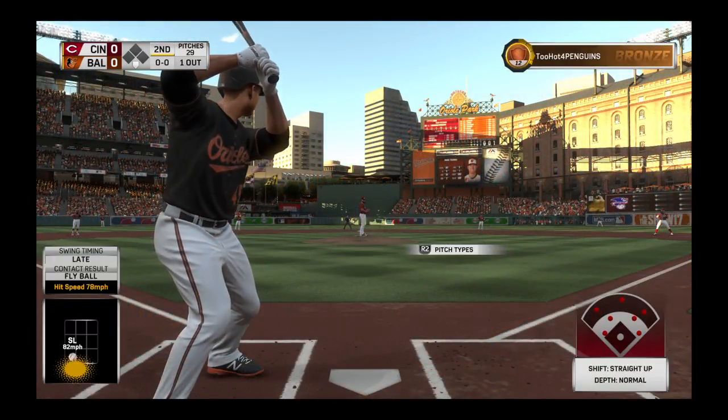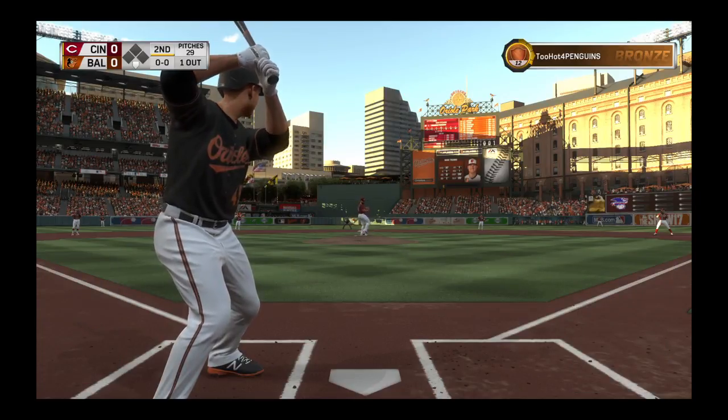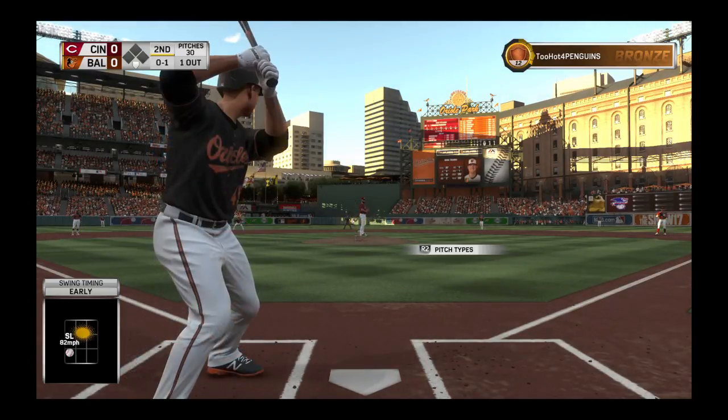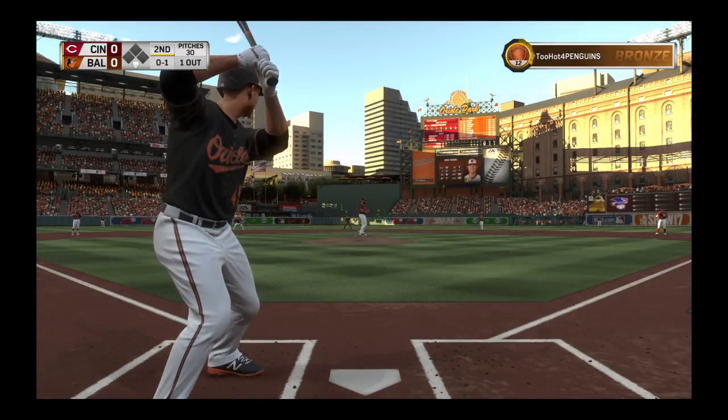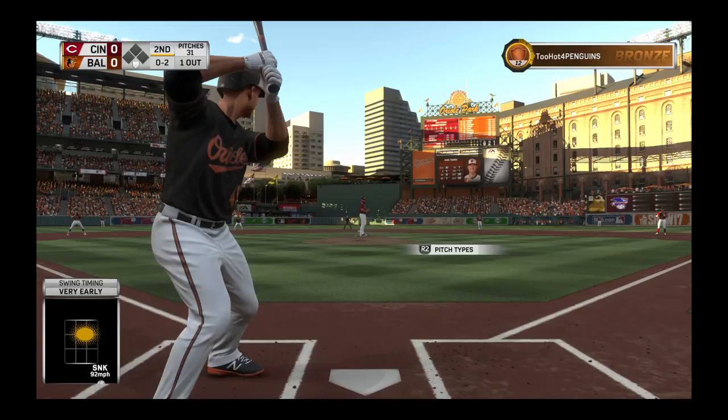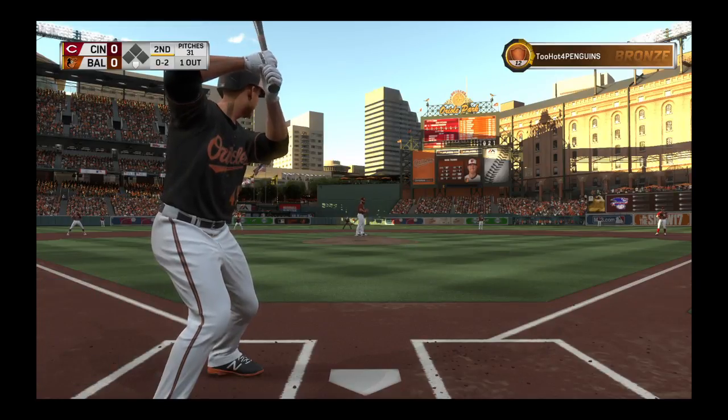Settling in now, Mark Trumbo, and he's looking to get it going. Off to a bit of a slow start this year. Oh, and a hearty cut there to begin the at-bat. It's 0-1. He swung so hard, I don't know how he stayed on his feet or kept his helmet on. I'm surprised he didn't fall down. What a big swing.